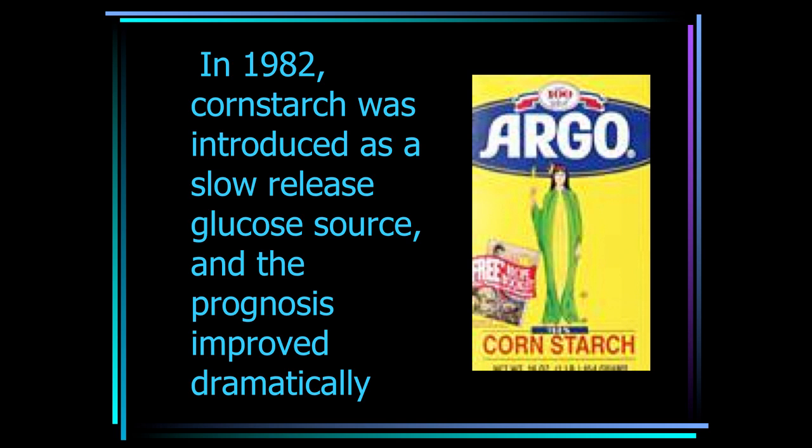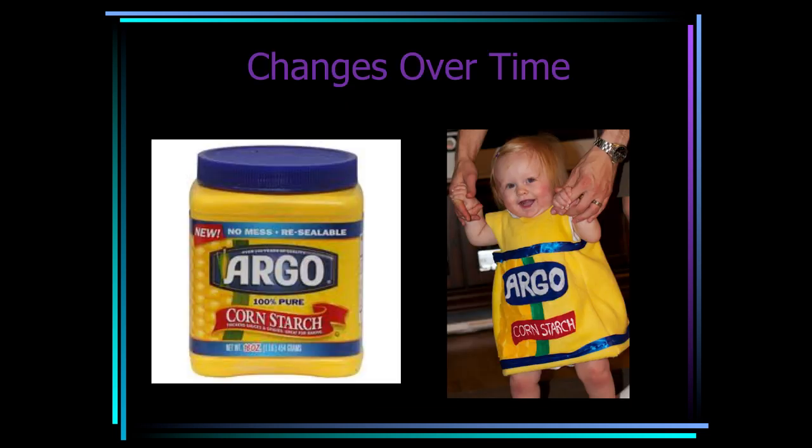It was in 1982 that it was first discovered that uncooked cornstarch could be used as a continuous supply of glucose, as opposed to something that had more complications associated with it, like TPN. With this discovery, the prognosis of the disease improved dramatically. So a lot has changed over time.